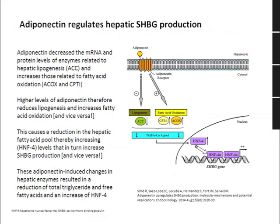So we know that adiponectin regulates sex hormone binding globulin production. Not only does it play a role in lipogenesis and fatty acid oxidation, but higher levels of adiponectin reduce lipogenesis and increase fatty acid oxidation, and vice versa. So it's not good to have low adiponectin, but this causes a reduction in the hepatic fatty acid pool, and as I said, this increases HNF4 that then actually increases sex hormone binding globulin production. So basically, adiponectin switches on the genes that are involved in making sex hormone binding globulin.